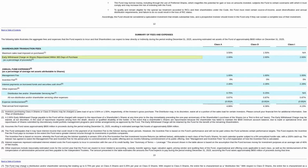An investment in any share class of the fund represents an investment in the same assets of the fund. Now some important words about share classes. The fund intends to offer 3 classes, A, D and I, but they were very clear that an investment in any share class represents an investment in the same assets of the fund. So there are no differences in what you're invested in based on the differences of the classes.